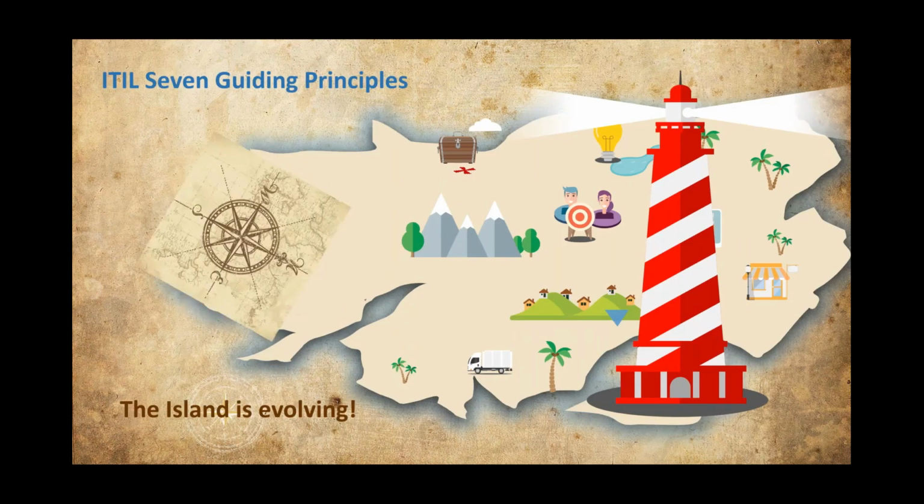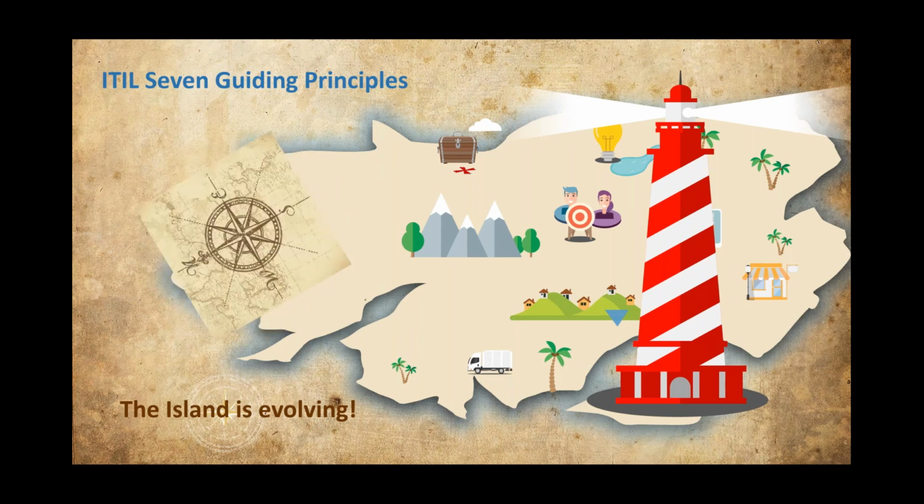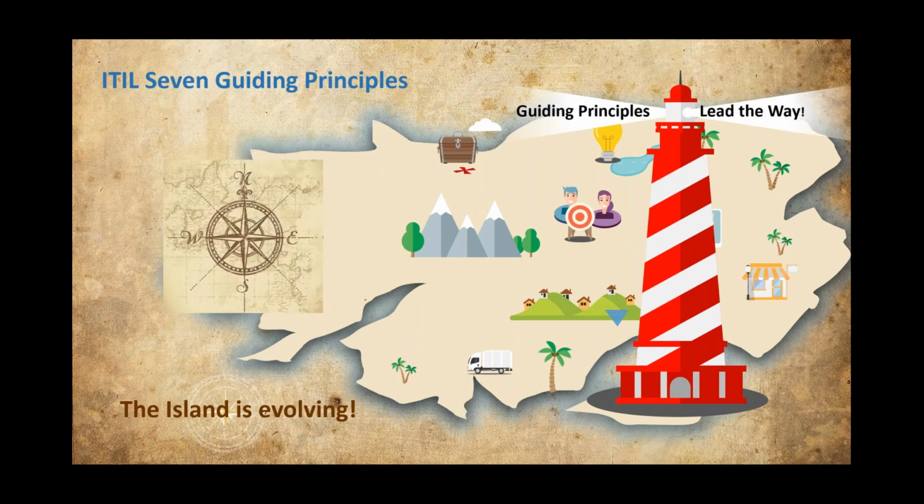So here we are walking through the guiding principles. Did you notice that the island is changing? The island is evolving, and so is your organization. We kind of shapeshift, we morph as an organization, as service providers. So as our consumers change the way they do work and our customer requirements shift, we, the service provider, have to shift and change in return.